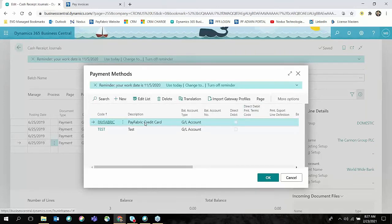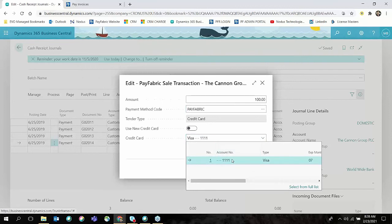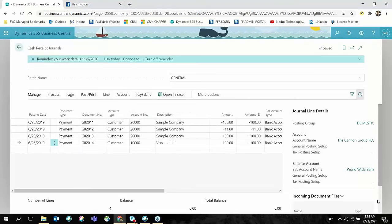Here we can choose from PayFabric credit card, or we can choose an e-check as well. But now I'll just select PayFabric credit card. And again, we can choose from the customer's payment method on file and process a payment. All right, now on the screen, we'll see the PayFabric transaction has been approved. So that's how we're going to take a payment directly inside of Business Central.